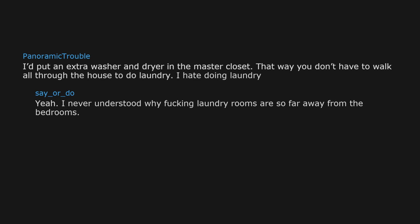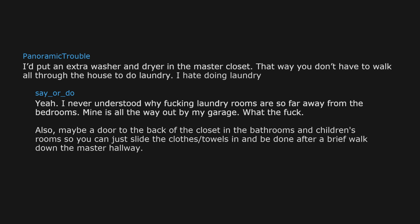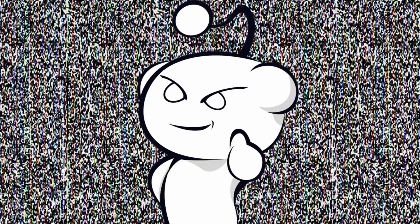That way you don't have to walk all through the house to do laundry. I hate doing laundry. Yeah. I never understood why laundry rooms are so far away from the bedrooms. Mine is all the way out by my garage. What the duck? Also, maybe a door to the back of the closet in the bathrooms and children's rooms, so you can just slide the clothes/towels in and be done after a brief walk down the master hallway.